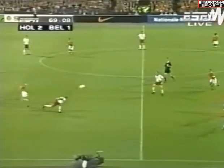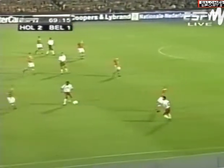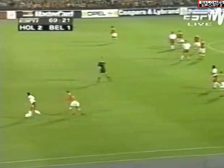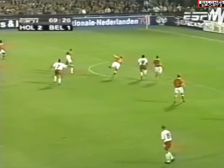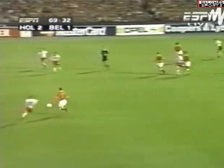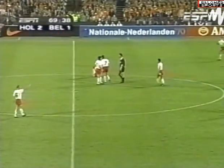There are some 7,000 supporters here that have made the trip from Belgium. At the moment they are doing everything to try and raise the spirits of their team. Here's Scifo. Looks hungry at the moment, wants to get involved. Ball played forward, Van der Elst. Here's Van der Elst again, just trying to play that one through. Late challenge there from Jeannot, but the referee has played the advantage. Couldn't play it the second time.